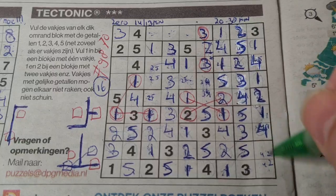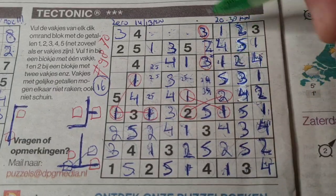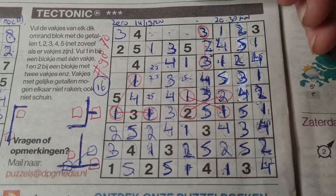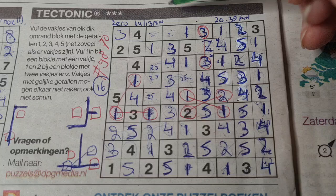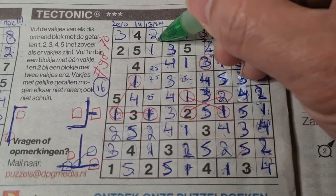2 and a 4, we have 4 now, no 4 there. 4 should be here. 2 goes there. 3 and a 4, we have 3 now, no 3 there. 3 should be here. 4 goes there. These 2 boxes can be 1, so 1 box left for the 1 in this quarter box supposed to be here. 2 numbers left in this quarter box for numbers 2 and a 4. We have 4 there, no 4 there. 4 should be here. 2 goes there.